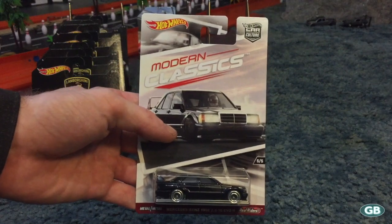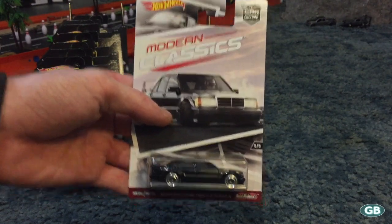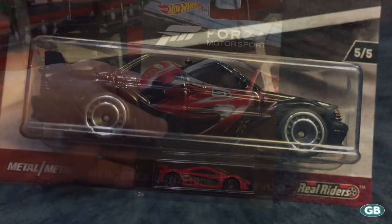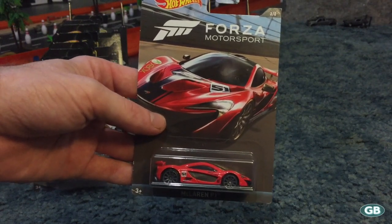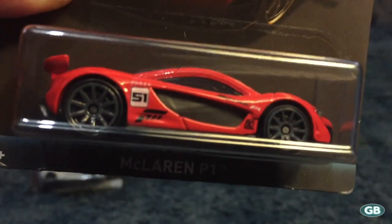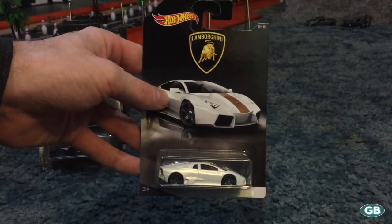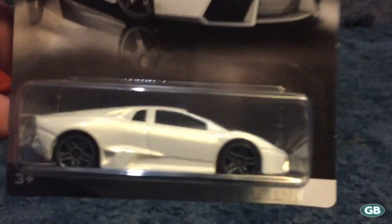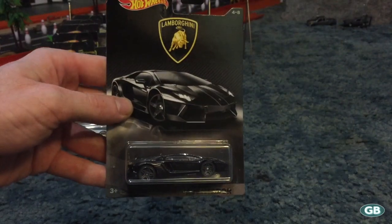From the Hot Wheels Car Culture Series Modern Classics, the Mercedes 190E. From the Hot Wheels Motorsports Series, the McLaren P1. And the last series is the Hot Wheels Lamborghinis, the Lamborghini Reventon. Lamborghini Aventador.